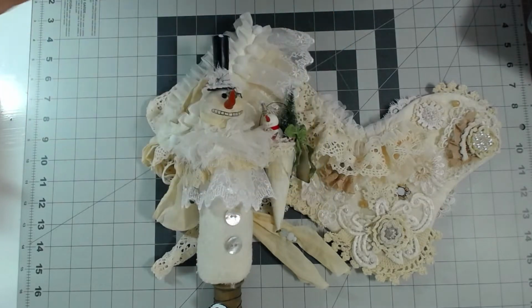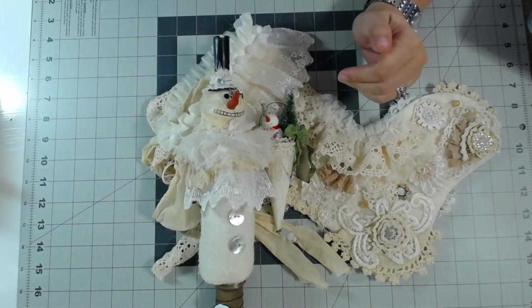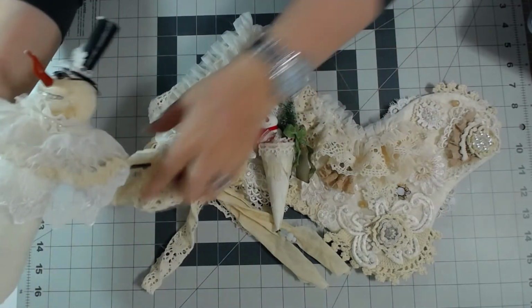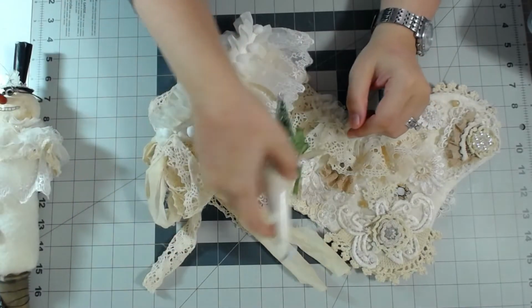Okay, so I got 3 projects done for her for December. I was going to do these as separate videos, but I thought, well, we're already almost a week into December. I can't believe it. So I thought I'd just go ahead and make one video. So anyways, let's start with the stocking.